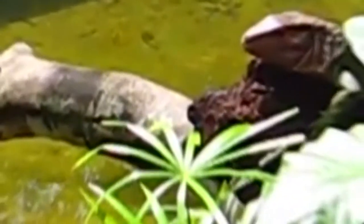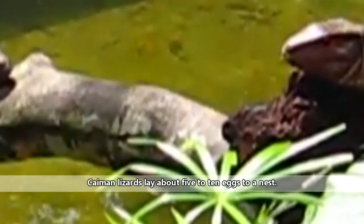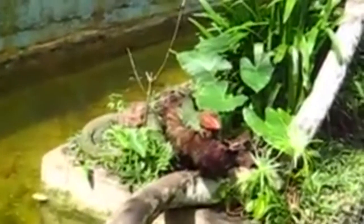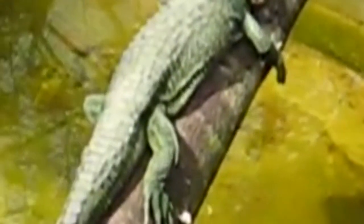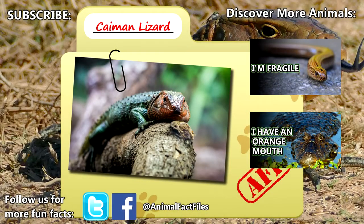Not much is known about the caiman lizard's reproductive behavior. They lay their eggs in a nest dug in the side of a riverbank, and the eggs are left to incubate on their own for about half a year. On average, they can reach 10 years of age in the wild. Caiman lizards spend most of their days in swampy habitats or flooded woodlands. They forage in water or bask in tree branches through the day, and spend their nights hiding in bushes and trees.